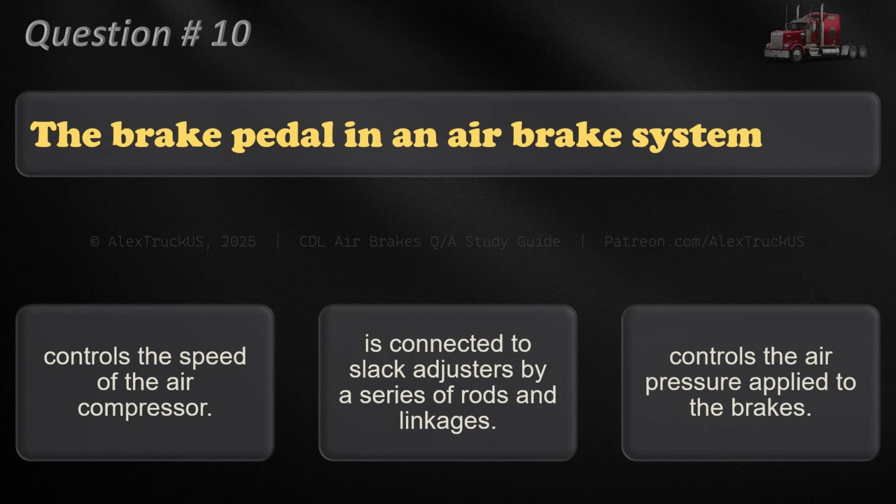Question 10. The brake pedal in an air brake system controls the speed of the air compressor. Is connected to slack adjusters by a series of rods and linkages. Controls the air pressure applied to the brakes. The correct answer is controls the air pressure applied to the brakes.